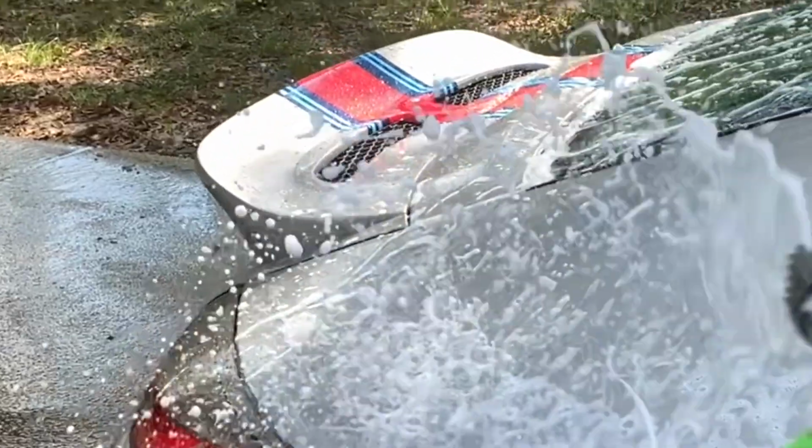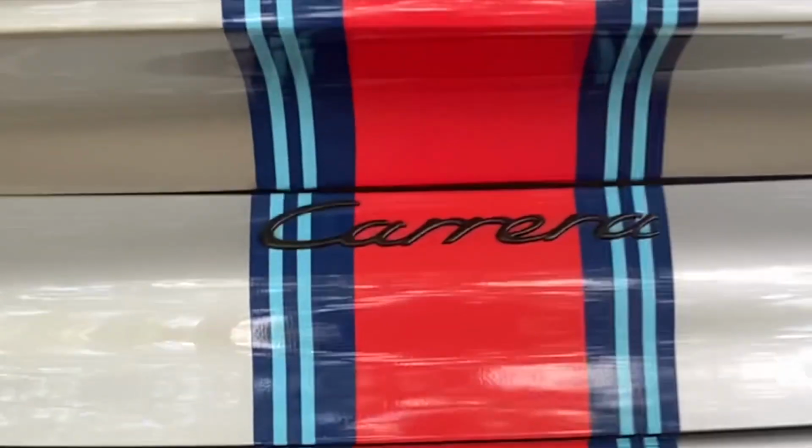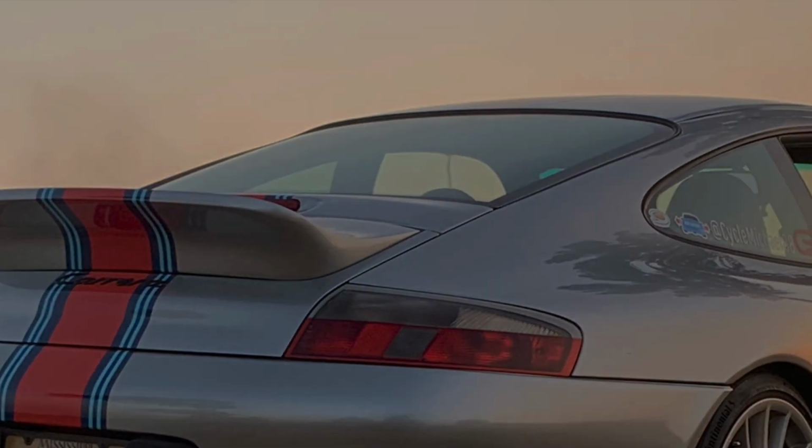So I've done a lot with this car since I've had it for the last nearly 3 years now. And one of the things that stands out the most is the ducktail. I really like that the pop-up spoiler automatically comes up at speed, but I just really wanted to make the car my own, and I've always loved the look of a ducktail spoiler on a 911.